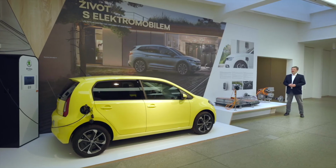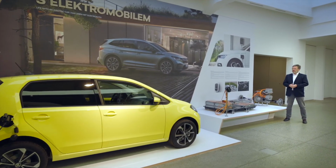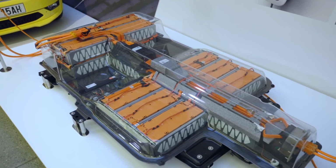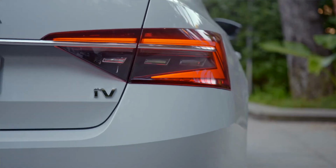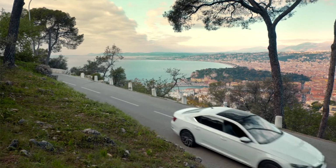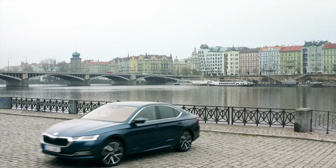In 2019, the Škoda Citigo, a small city car, switched completely to electric drive. Its fully charged battery allowed a range of up to 256 kilometers. At the same time, the Superb iV, the flagship, and the first plug-in hybrid model of the Škoda brand was introduced. This was followed by the fourth generation of the Škoda Octavia and also a plug-in hybrid version.